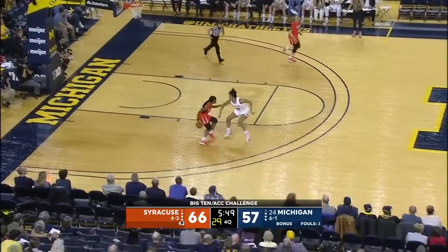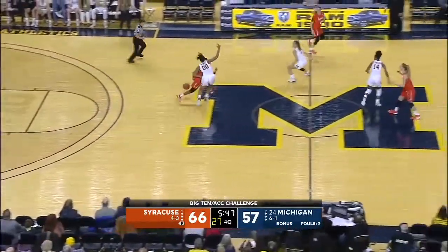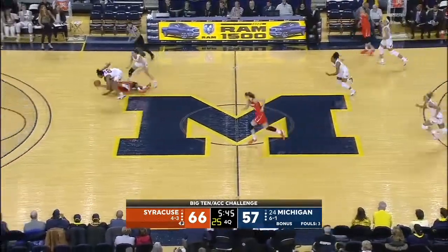Yeah, you could point to Juwan Howard, Chris Webber, and all those guys for making the shorts long. Everybody's wearing short ones now.